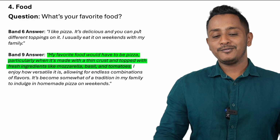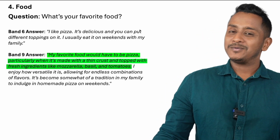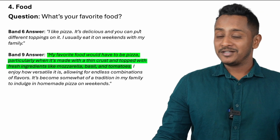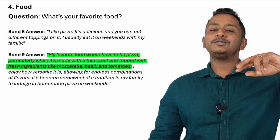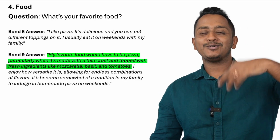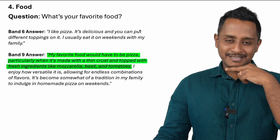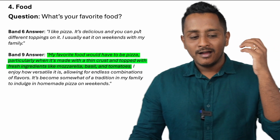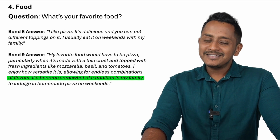My favorite food would have to be pizza. I like it particularly when it's made with a thin crust and topped with fresh ingredients like mozzarella, basil and tomatoes. You can divide them into two sentences with a mixture of simple and compound sentence, or two simple sentences, it's up to you, or write something like a complex sentence by using the word when. I enjoy how versatile it is, allowing for endless combinations of flavors.